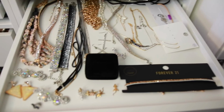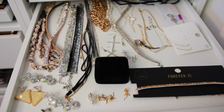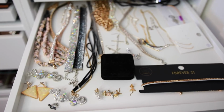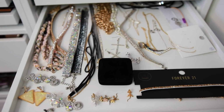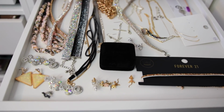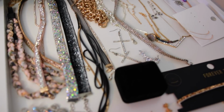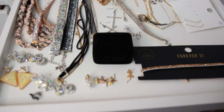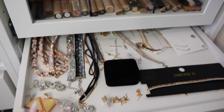So I have chokers, I have a few earrings, my good earrings from my boyfriend, but I'm not much of a jewelry wearer, so I don't wear a lot. So I'll wear it for the occasional YouTube video, which is why I want to keep it in this room because I film up here. So this is my last pull-out tray.